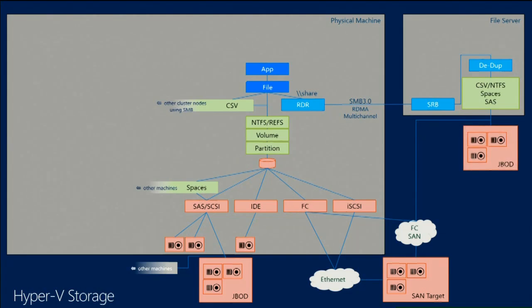By the way, everything that you see on top continues to work. So for example, Spaces can expose partitions and volumes and NTFS. CSV can sit on it, and thus you have CSV on Spaces, on JBOD architecture as well. Now, if you notice on the file server, the same Spaces shows up, and all of a sudden you can have file servers on JBODs as well.